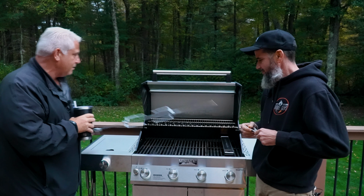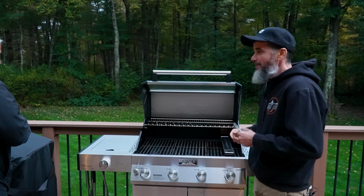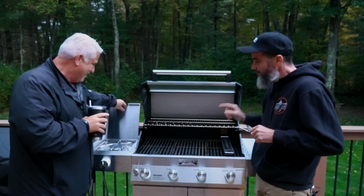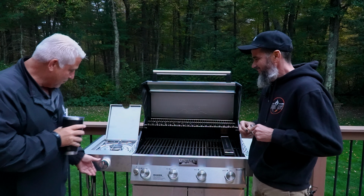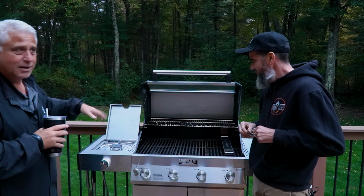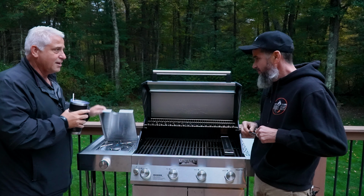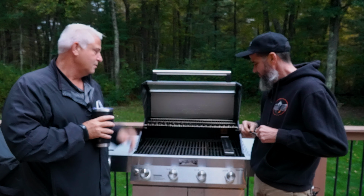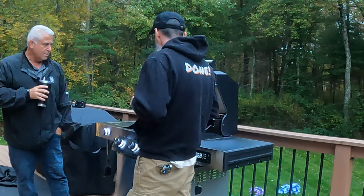Let me get this out of the way. By so far, I mean, this is the first time I see it, and I'm pretty impressed. I'm a big Weber guy, don't get me wrong. But this is nice. Side burner, also lights up, perfect for your pots, whatever you need, boiling water, or sear a steak, whatever you want to do. 60,000 BTUs, four burner, with the side.